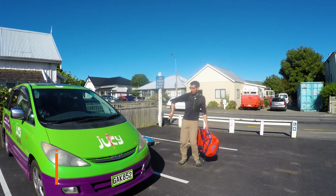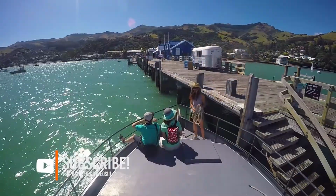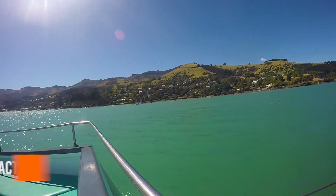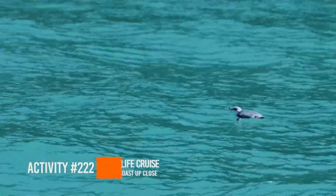As you can see, we are pretty stoked to be heading onto the water again this morning, as we're going to be joining Coast Up Close for a special wildlife tour around the Akaroa harbour and outside of the Akaroa harbour. We are meeting our skipper and guide, Tony, who is taking us straight to the wildlife.